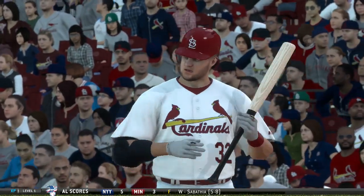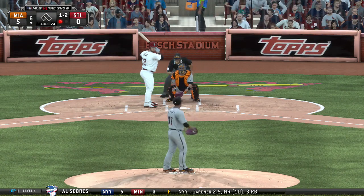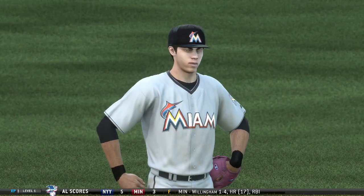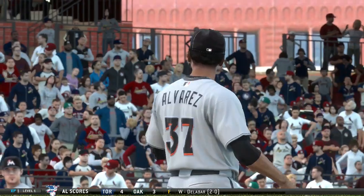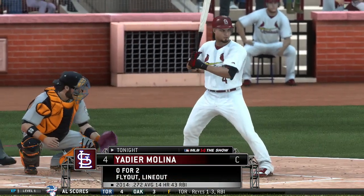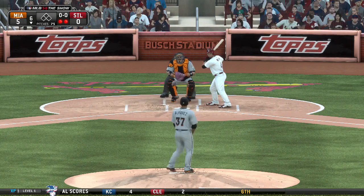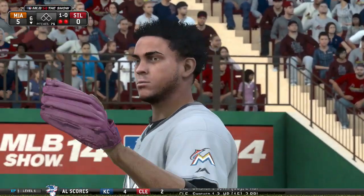Fouled straight back. Fastball, strike 3 called as he couldn't pull the trigger, and there are 2 away. Boy, his guys got him the lead back in the very first inning, and he hasn't looked back since. He's had everything go his way so far, and this inning's turning out to be no exception. Yadier Molina will take another shot here. He's flied out and lined out in 2 trips. Now a fastball a bit too low here. It's ball 1.